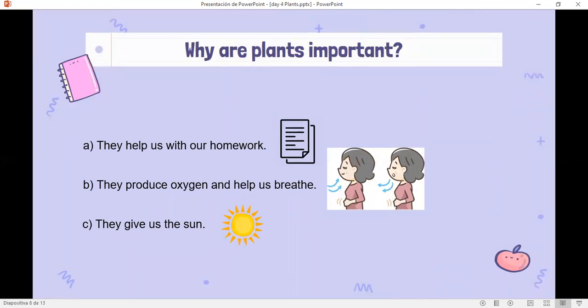Very well, and the correct answer is they produce oxygen and help us breathe. Producen oxígeno y nos ayudan a respirar. Es por eso que las plantas son muy importantes.